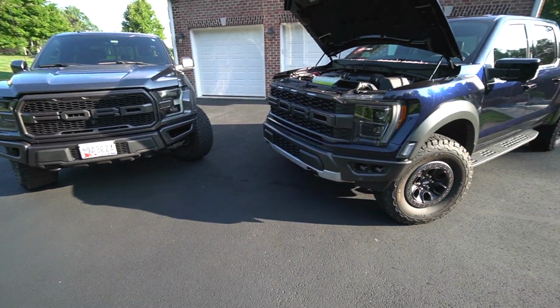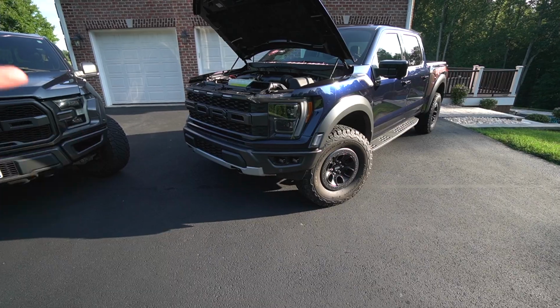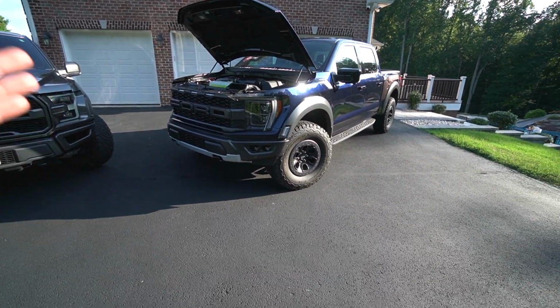But underneath, both trucks are still packing the 3.5 liter EcoBoost, 450 horsepower. The engines are okay. They're not the best in my opinion. Are they good for fuel economy? They're decent with this truck and what we're doing with the truck. Puts the power down, gets up and goes.